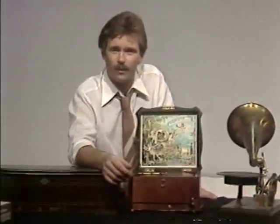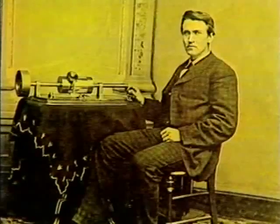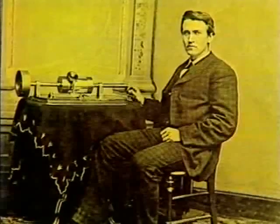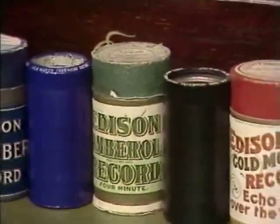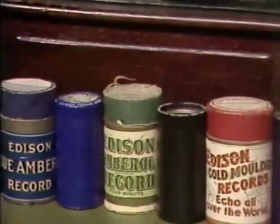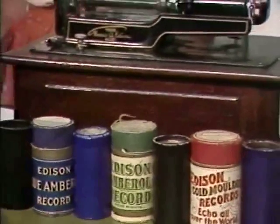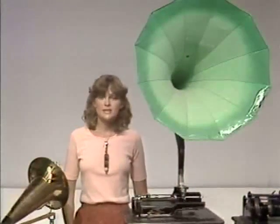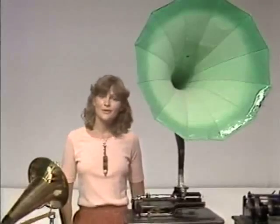That development was only possible after the great American inventor Thomas Alva Edison invented the phonograph in 1877. And surprisingly, he used the cylinder shape for his records. They're made of wax and were played on a machine like this. Remember, there are no electronics in this machine, and the tiny vibrations in the needle are amplified by the megaphone.